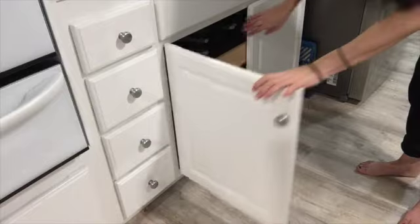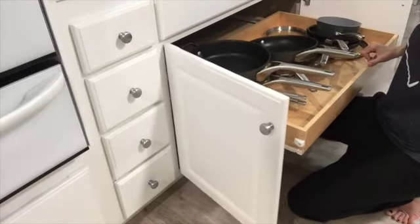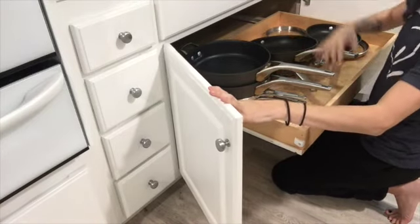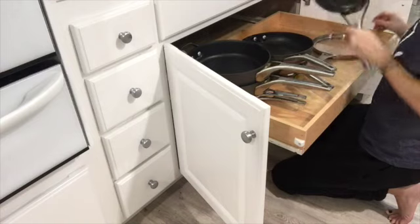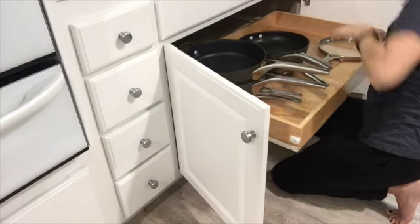That's done as far as pots and pans. These are new. These I love. This I don't have anymore. And then this one sticks now. So, bit of that.